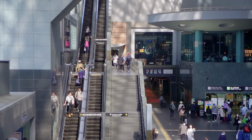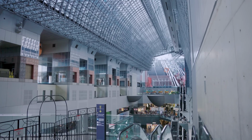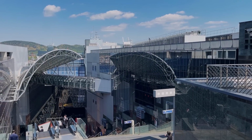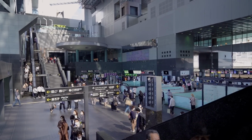But luckily for us, Kyoto Station is modern and beautiful. With a bright and spacious open-concept design, it feels like you've entered a huge glass valley. And with secret rooftop views, a glass walkway, and an entire floor dedicated to regional ramens, it's worth giving yourself a bit of time to explore.